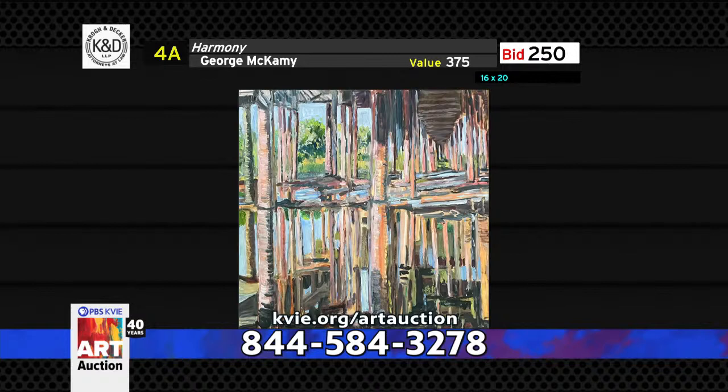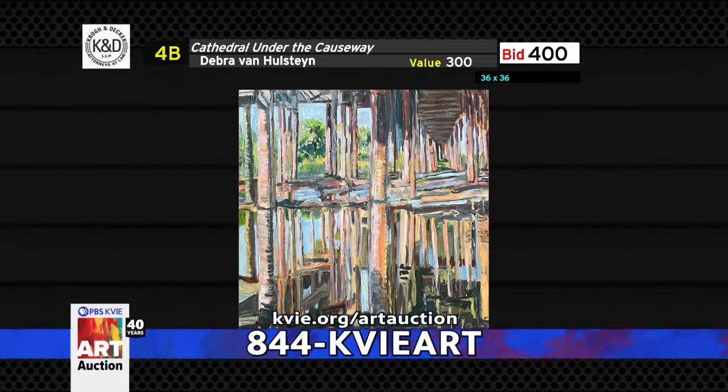This is 4B, Cathedral Under the Causeway. I love the name. That's a great title for this, by Deborah Van Holstein. This is oil on board measuring 36 by 36. Retail value is $300, a Curator Award for landscape.